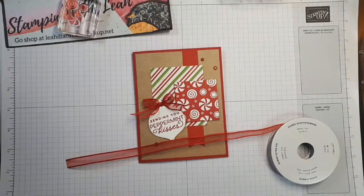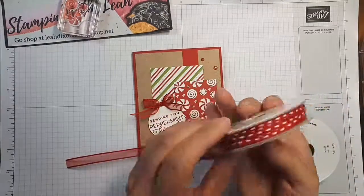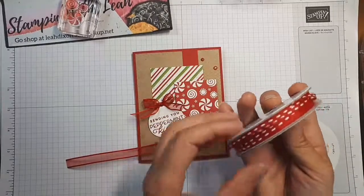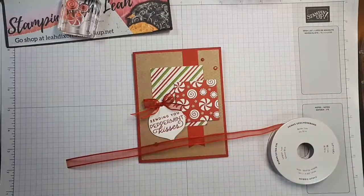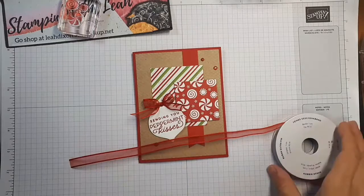The other one I played with, but it was just too much red and white, is the red and white ribbon from the, it coordinated with the dog set. And it's this one and a black and white twine. But it seemed too busy. So I went with the light sheer ribbon for this one.